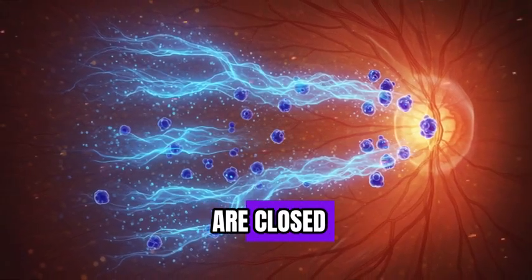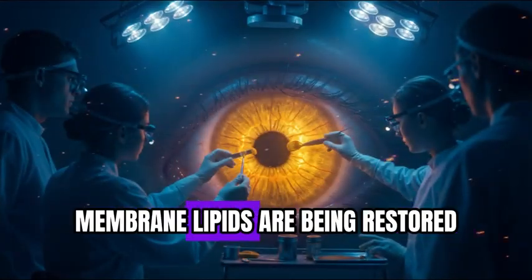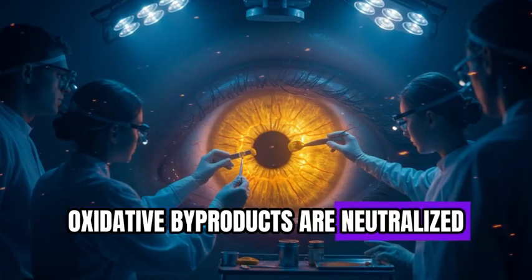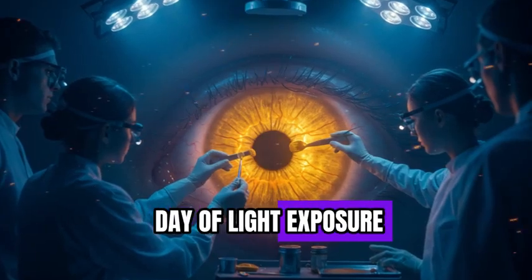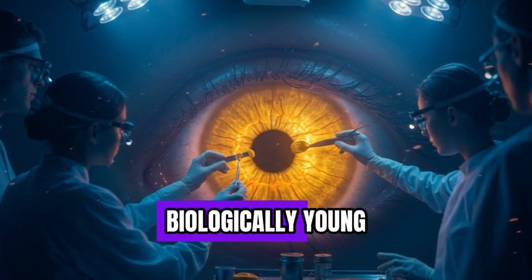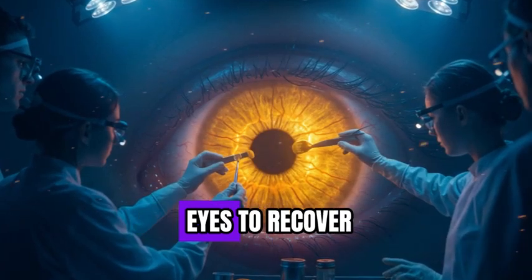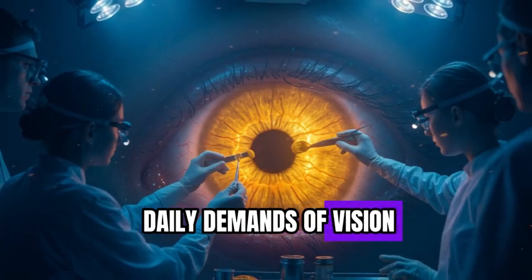Even though your eyes are closed, thousands of micro repairs are occurring every minute. Membrane lipids are being restored, oxidative byproducts are neutralized, and pigment molecules are reorganized to prepare for another day of light exposure. In essence, carotenoids and polyphenols are nature's way of keeping your vision biologically young. They form the biochemical armor that allows your eyes to recover, not just survive, the daily demands of vision.